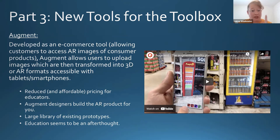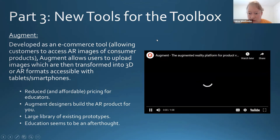It allows users to upload images, which are then transformed into 3D and or AR formats with accessible smartphones and tablets. It is not free, and it has scaled pricing for educators. What's nice about it is that if you are not feeling particularly design savvy, the Augment designers will build your product for you. They have a large library of existing prototypes. But one thing with Augment is that education seems to be kind of an afterthought. So I'm going to try to play this. We'll see if it works, with the Zoom lag time. If not, I think I can send copies of this out to you if you wanted to see a little bit more.